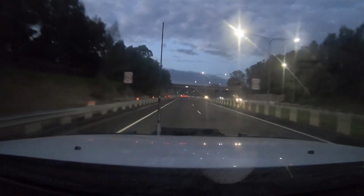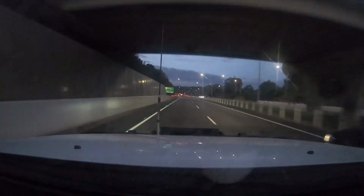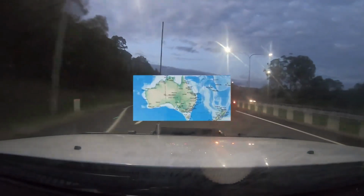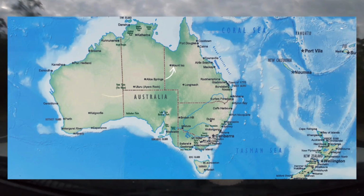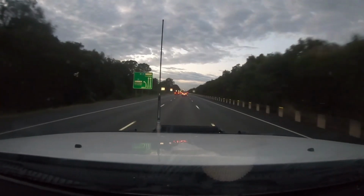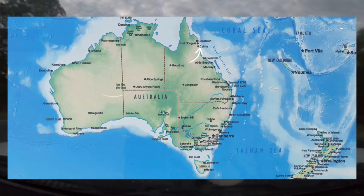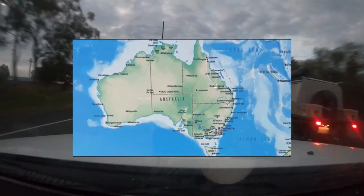into Alice Springs. By this time it should be winter, so it won't be as hot. Then Alice across into Mount Isa, and then across back into Queensland to the Queensland coastline in Cairns and Port Douglas, and then down the Queensland coastline to home.